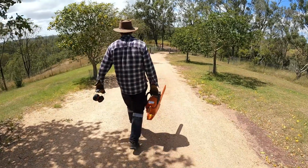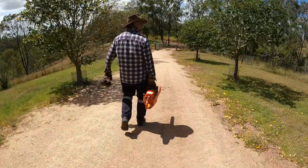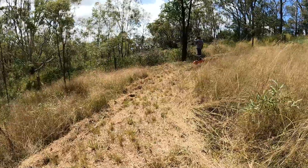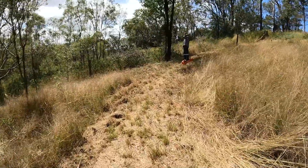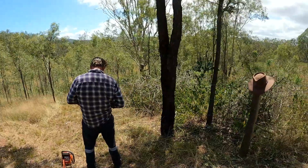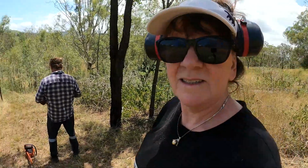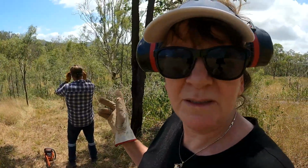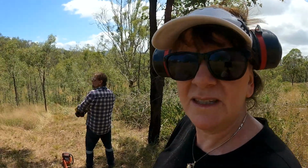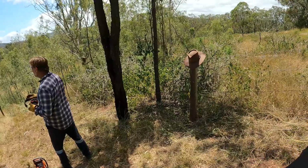There's a couple of small trees close to the fence, which will be a pain in the butt trying to get the mesh fencing along the fence line. So we're just going to clean up the fence line. As I said before, Dean did the grass area yesterday, and so we'll just cut down a couple of these small trees that are going to get in the way. We were thinking we were going to keep this one, but if it does drop, it'll take our fence down. There's plenty of trees for shade. Yeah, there's heaps.